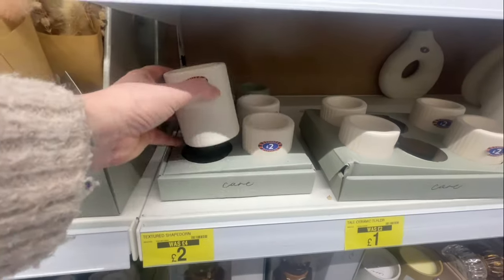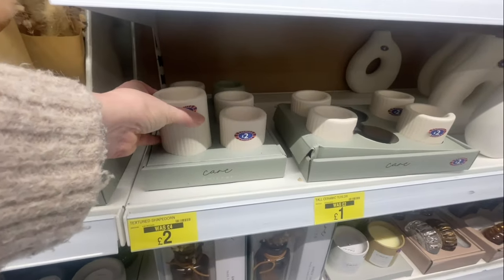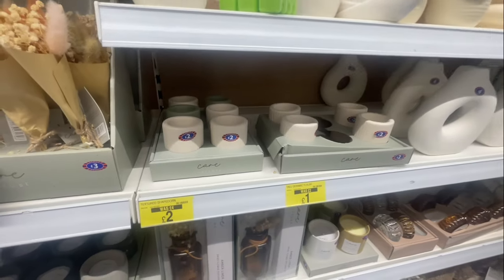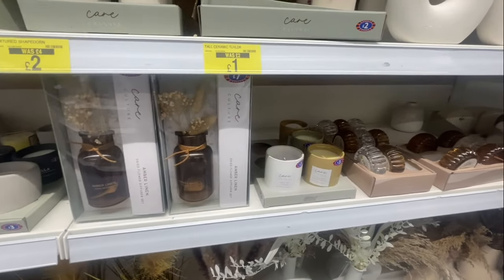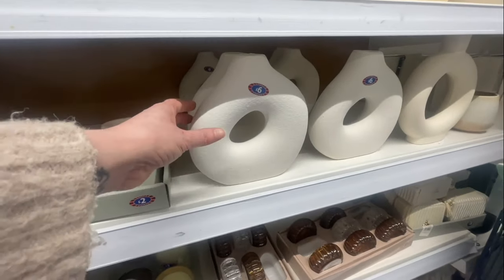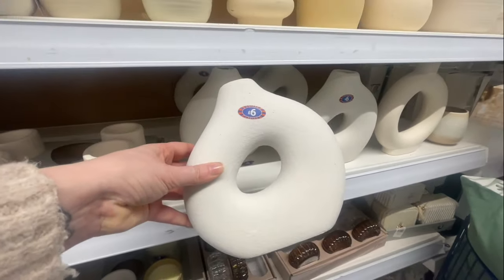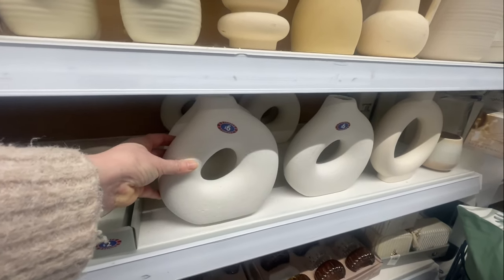And then we had some tea light holders. Now these said they were £2 but underneath they did say they'd been reduced to £1. So if you're like me and you go to B&M you constantly have your B&M scanner out because sometimes they just haven't got round to marking down the prices. This donut vase was £6. We've seen these before. I've definitely seen these in B&M.